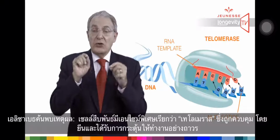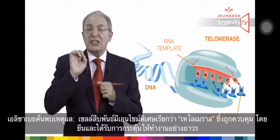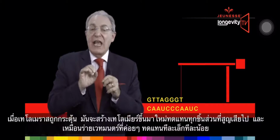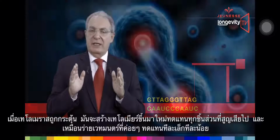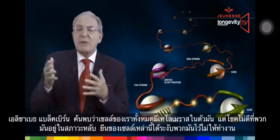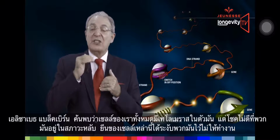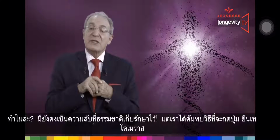Elizabeth found out why. The germinal cells have a special enzyme called telomerase, which is genetically controlled and permanently activated. When telomerase is activated, it rebuilds every piece of telomere which is lost, and this is almost magic. Piece by piece, break by break. So why is it not the same in all the other cells? Elizabeth Blackburn found out that all our cells possess telomerase, but unfortunately it is in a sleeping state. Their gene is repressing it from working. Why? Well, it's still a secret that nature is keeping.